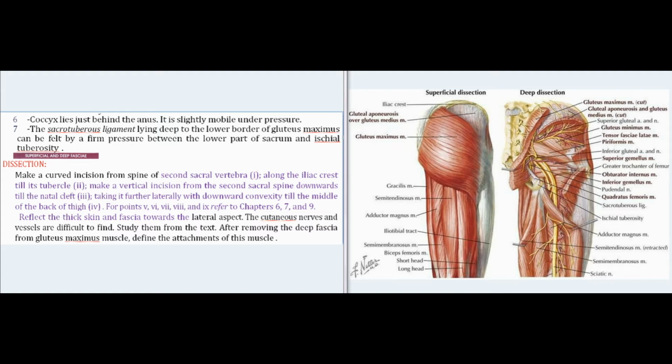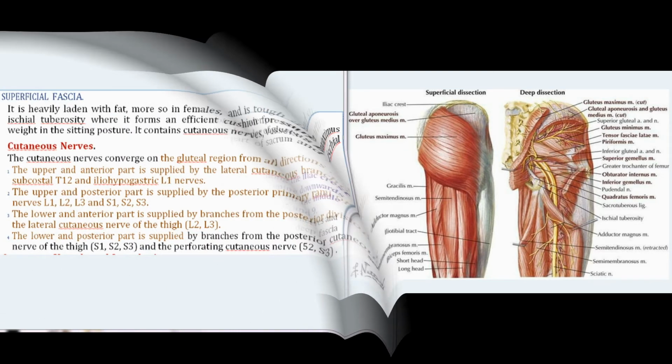Reflect the thick skin and fascia towards the lateral aspect. The cutaneous nerves and vessels are difficult to find. Study them from the text. After removing the deep fascia from gluteus maximus muscle, define the attachments of this muscle.